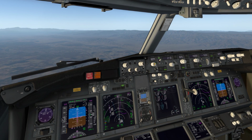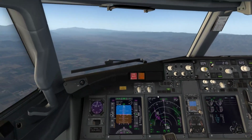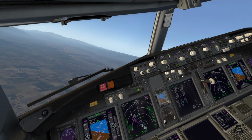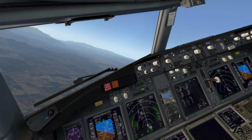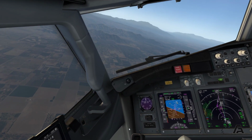We're going to go direct to execute LNAV. And we need to be about 4,000 or above 4,000 when we get there. And then we'll switch back over to VNAV, and that'll get us down to the runway. Get a slats out.